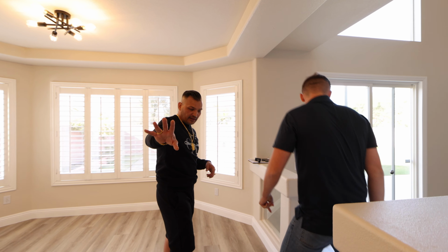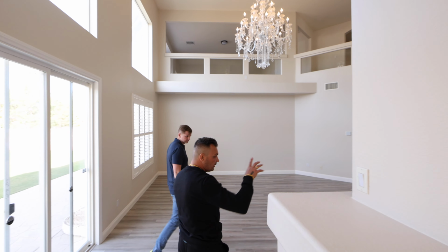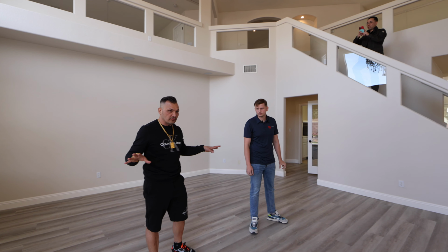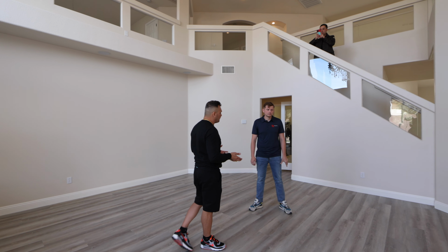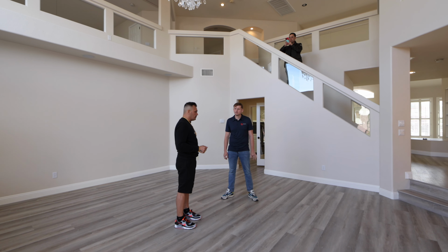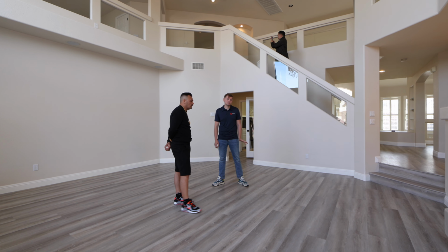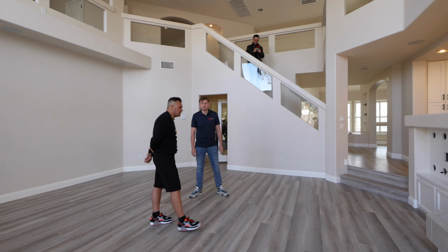Now let's take a look at this. I want you guys to get a better perspective. So we've got luxury vinyl in this walkway. We have it in the dining area, then we have it in the kitchen, then in this area right here. So I'm going to say this is probably roughly 1,500 square feet, maybe 2,000. About 15, 17. Now, what does something like this cost on average? Roughly, between $7 to $8 per square foot, including the material and install. Okay, that's not that bad.